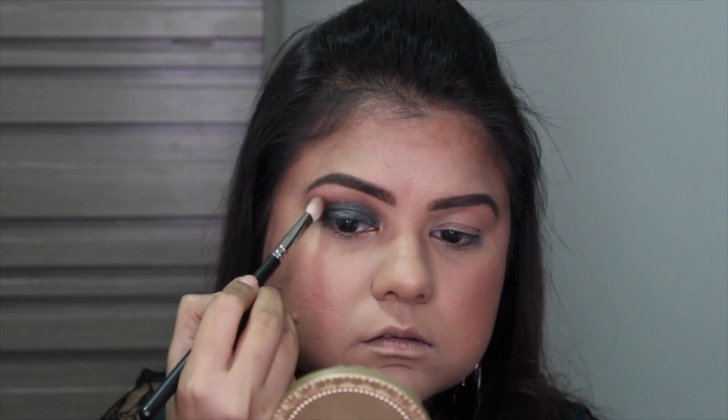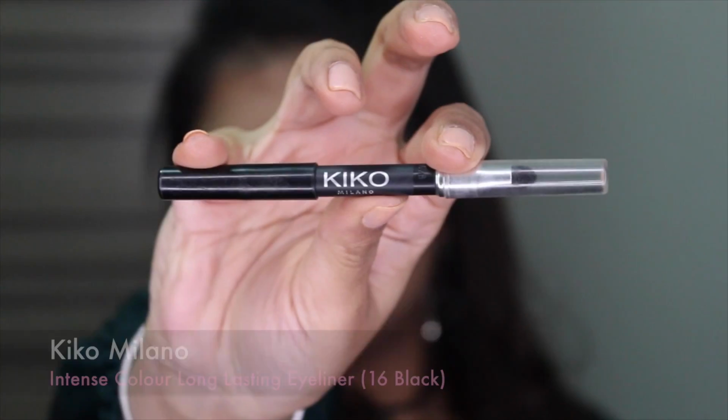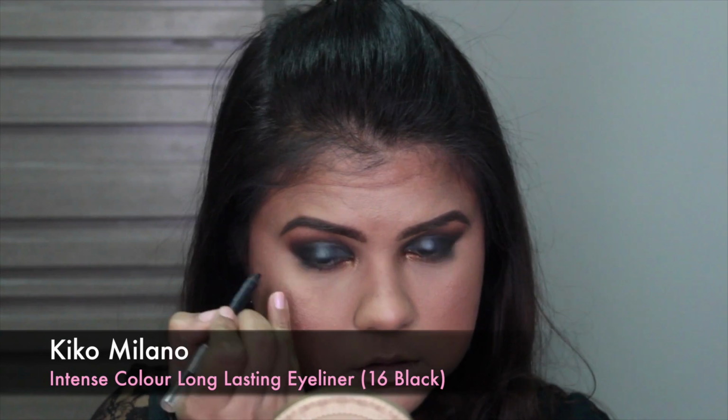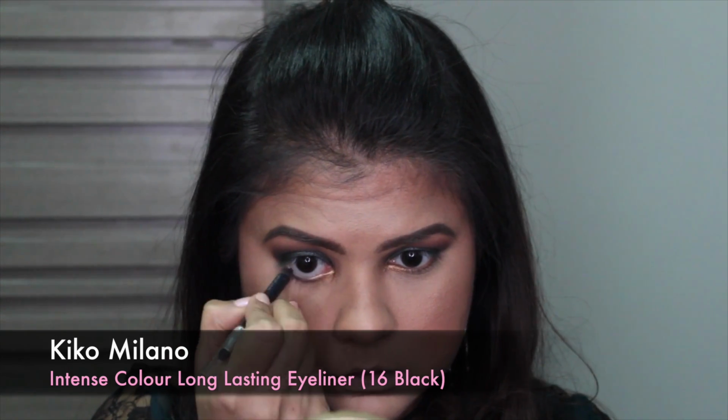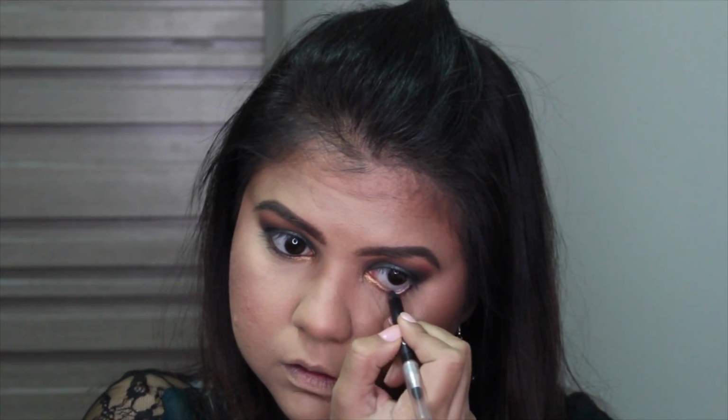Going back with my lid color and then back to my blending, just back and forth until I was happy with it. Then using this Kohl from Kiko. Anybody looking for an affordable waterproof Kohl, I would totally recommend this. Just lining my lower lash line with this before going ahead and smoking it out.